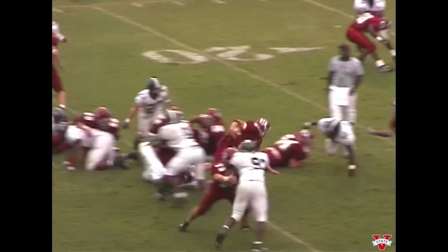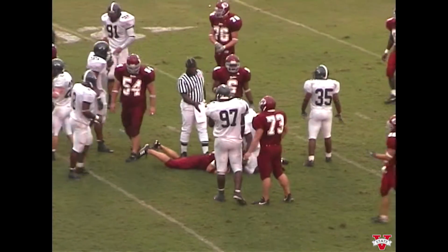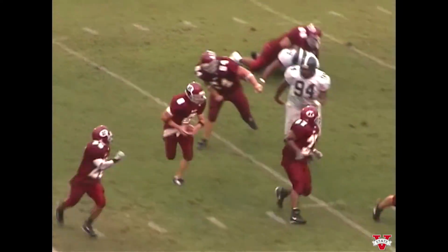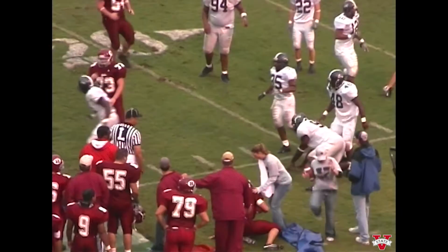Christensen handoff to the Keisha himself. Quarterback Blake Christensen on the keeper. 24-6. Christensen option towards the press box. Has it, keeps it, trying to get to the corner. He won't. Derek Hill's going to flip him out of bounds.